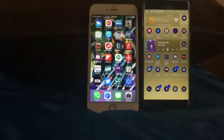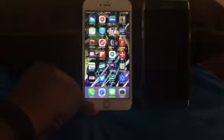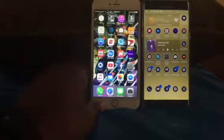Both of them are fast and smooth, but the Note's features: multi-window, pop-up video, floating apps, floating windows, you know what I'm saying? Themes, widgets wherever you want to place them, resizable widgets, an S Pen, scroll capture, magnify, glance. I mean, I could go on and on and on. And the killer design. And the iPhone, it's kind of like Old Faithful. It has it where it counts, but it's like Apple just won't give us those cutting edge features.